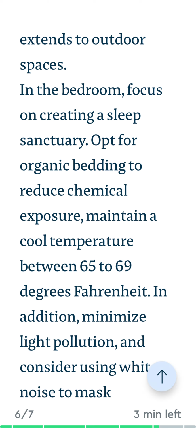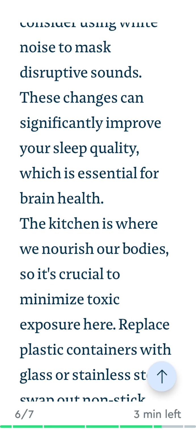In the bedroom, focus on creating a sleep sanctuary. Opt for organic bedding to reduce chemical exposure. Maintain a cool temperature between 65 to 69 degrees Fahrenheit. In addition, minimize light pollution and consider using white noise to mask disruptive sounds. These changes can significantly improve your sleep quality, which is essential for brain health.